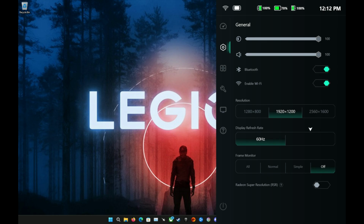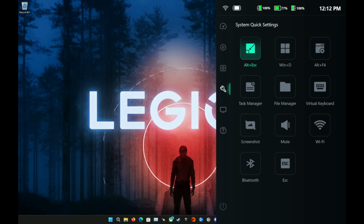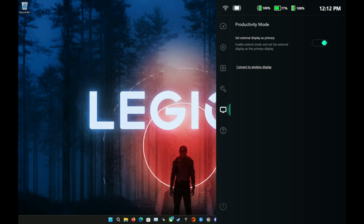My issue is that they did basically fix the frame monitor, which has been an issue for a lot of people. We're going to take a look at that in game, but it still has some issues, at least in my opinion anyway, and the TDP stuff, which we'll talk about as well. But yeah, going down through here, same tabs, same settings and everything we had before, just with a lot nicer look here. Our system quick settings here, which this is actually a good tab. I've actually found myself using this quite a bit when I'm on my Go.